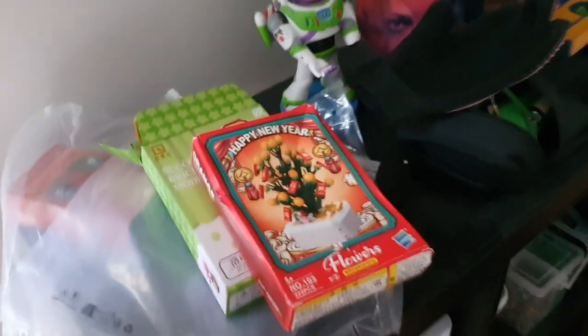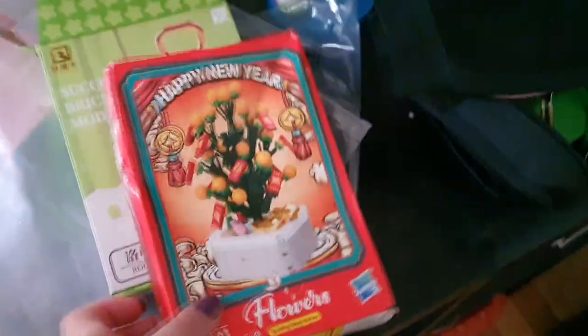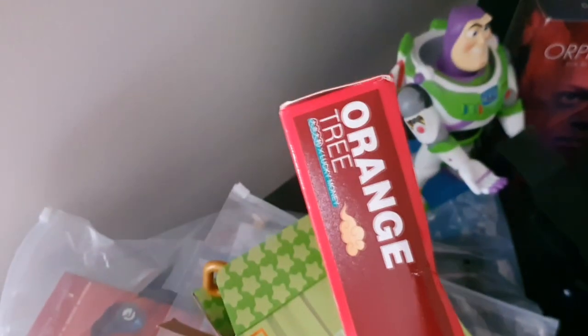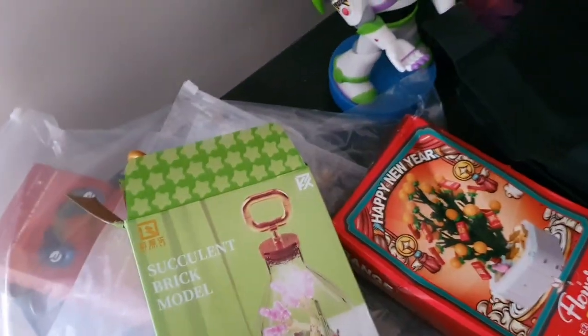Right, so some other things I also got in this AliExpress lot, when you buy 10, you get 10 things and it's free shipping. I'm gonna build this. It's a Happy New Year well wishes tree, whatever you want to call these, a Chinese orange tree with lucky money. And I also have this brick model. I am almost done with this, but the pink flowers keep falling off these little things. So I've given up for now. But that is also part of the haul.